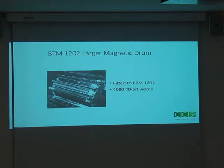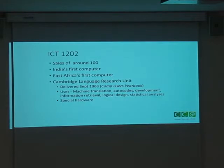I don't want to take time because Delwyn will talk more about the hardware. The 1202 had a bigger drum. For reasons that are eluding me, I've got 4080 40-bit words on here. Somebody else said to me it's 4096. It probably is, but I got that 4080 from somewhere, and I'm not sure what the other 16 words are. But 4096 certainly sounds a more probable number. As I said, the total sales for the 1201 and 1202 together were around 100.